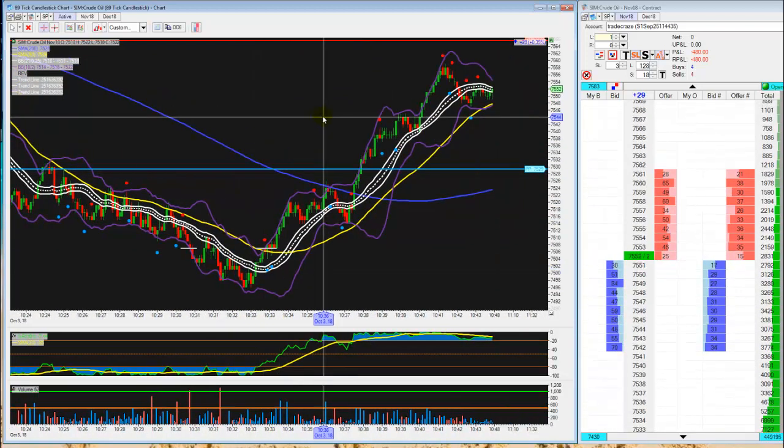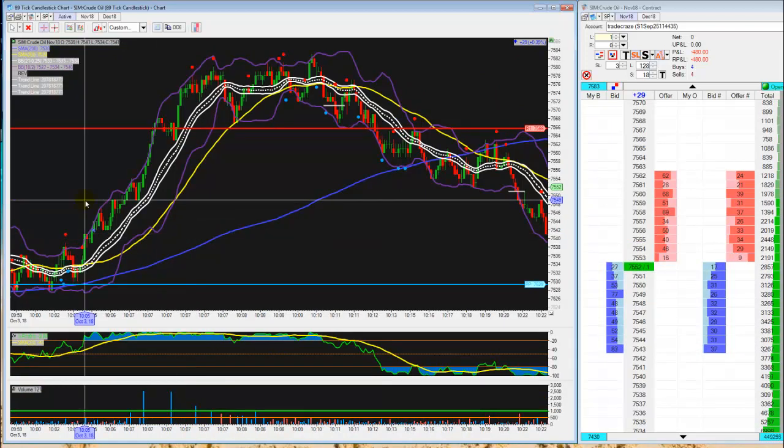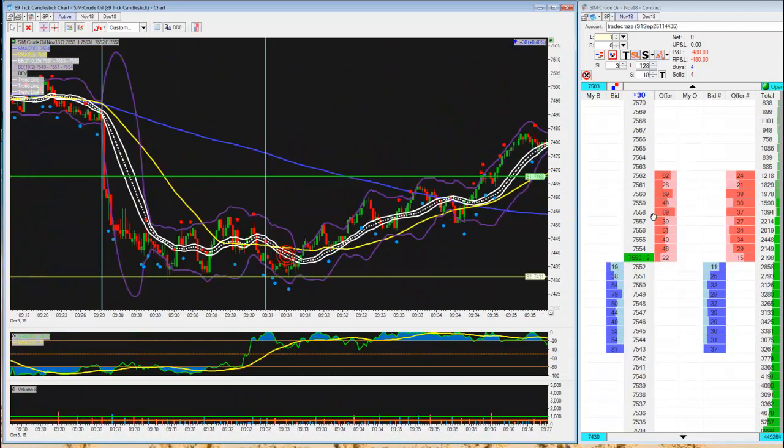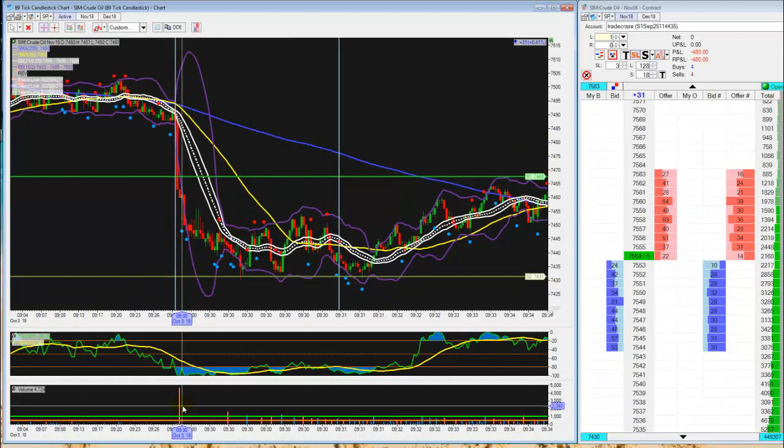Hopefully I can get better inside my trading, knowing there's a difference between a 2,000 bar and a close to over 4,000 bar. There's a difference in how you have to approach the market.